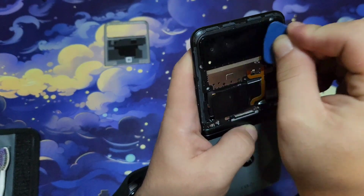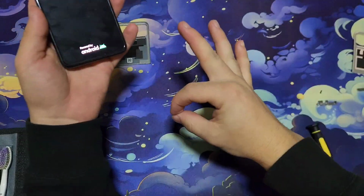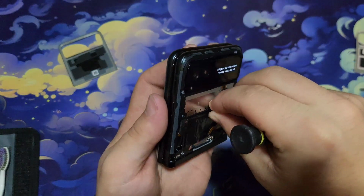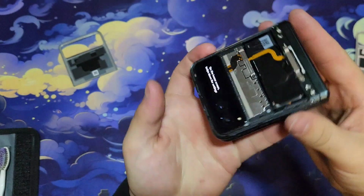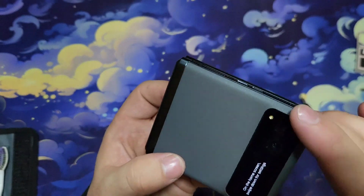Now I think it's time to test out our repair and see if we did good. And would you look at that? It works! Perfect! Let's go ahead and install that other bracket, and then we'll go ahead and place the rear panel back on.